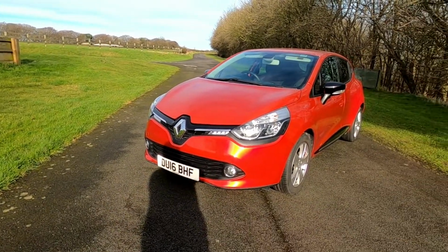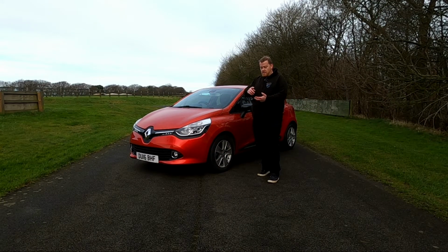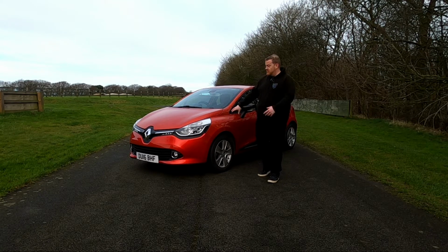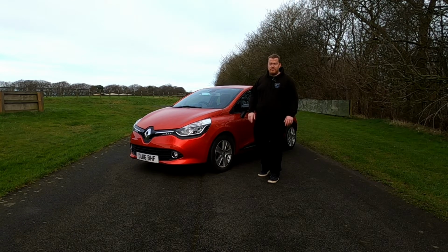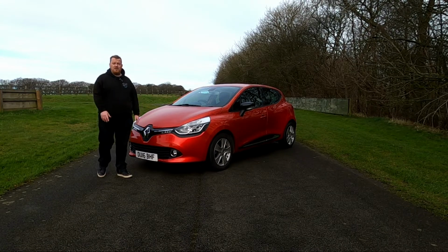Now, along with its unique styling, its affordability, and it's decently well equipped, we're going to see what it's like. So obviously, if you want to see more, carry on watching. As soon as we're outside the car, we'll take a look at that first.